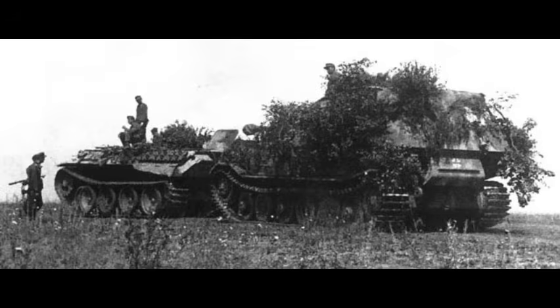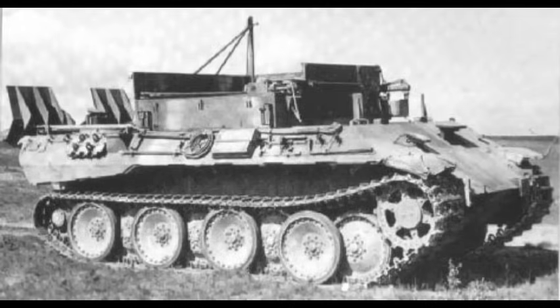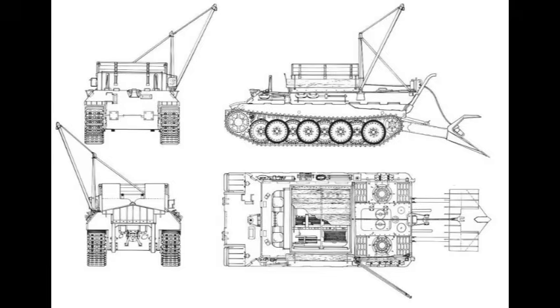The Bergepanther was, in many ways, a pioneer of modern armored recovery. By using a tank chassis as a basis for the vehicle, German engineers demonstrated a forward-thinking approach that has influenced military recovery vehicle design ever since. The heavy-duty winch, crane, and spade anchor systems became standard features for future recovery vehicles, allowing these operations to be carried out more effectively in combat zones.